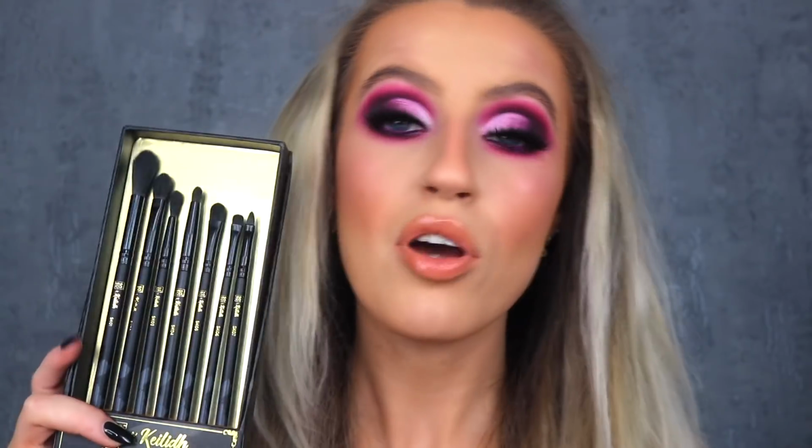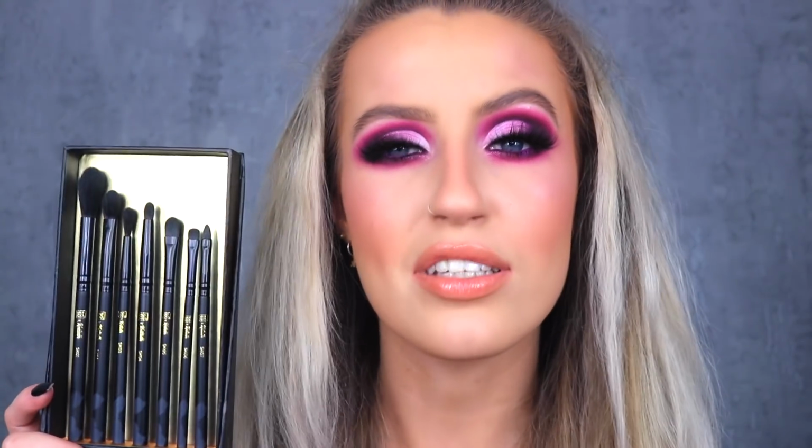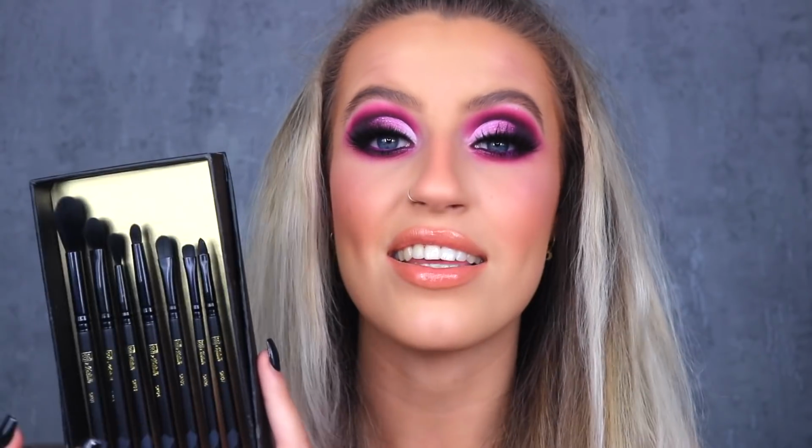Again, the comment I get most is that I inspire people to play with color, I inspire people to play around a little bit more, and I wanted the brushes to reflect that. I'm not going to sit here and say that these brushes are for everybody because they're not. If you're someone who just puts a wash of color over your eye, well no, you could obviously still use all of these brushes. They're not hard to use or anything like that, but I just mean to get the full potential out of these brushes and all the amazing things they can do.